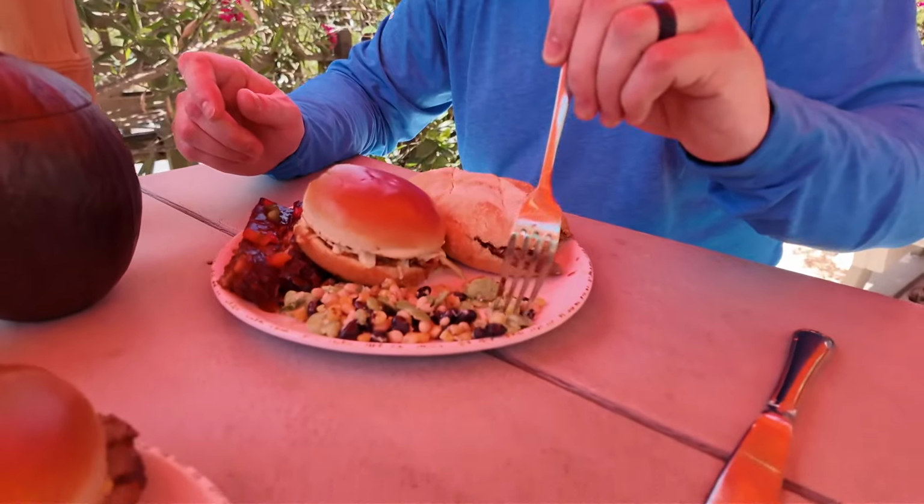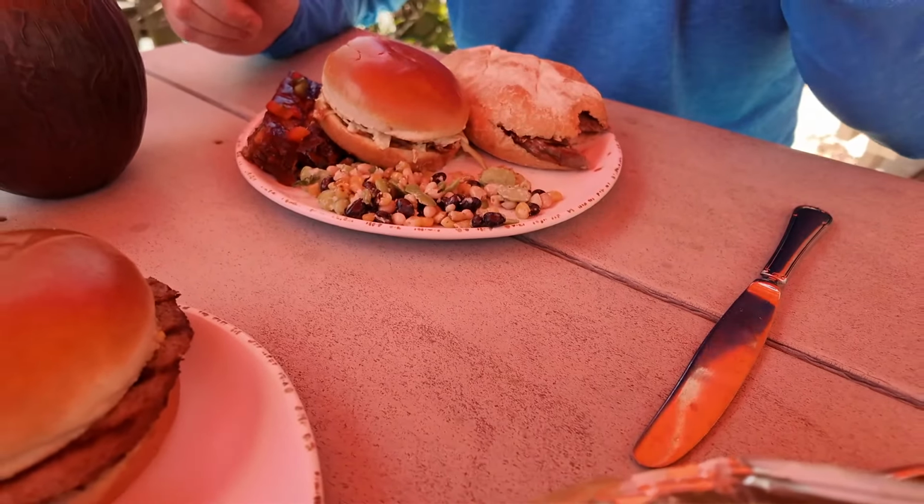Jess, how's your food so far? It's good. This lima bean salad is really good. Nice. We're heading back. Get ready to bike up over here. Woo! Get the heck out of here.